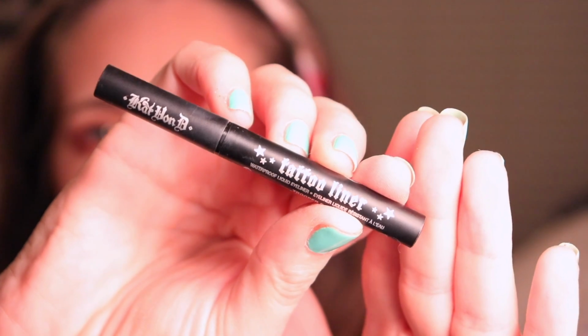Alrighty guys, for eyeliner we are going to be using the Kat Von D in Trooper. This is one of my favorite black felt tip eyeliners. I think it works extremely well and it wears extremely well throughout the day. Come on, focus. There we go.